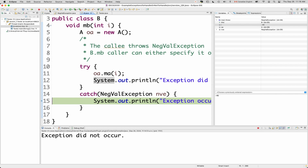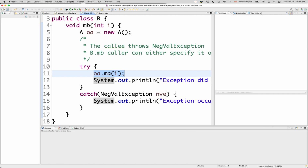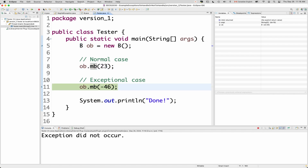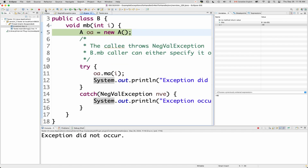One more, and then we're done. I want to step into exactly how the exception occurs. That will be the last one. Okay, now debugger for the final time. And then step over. Okay, now step into. And then I'm going to step over.